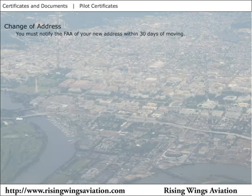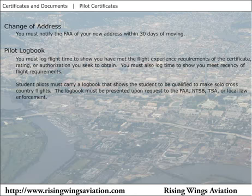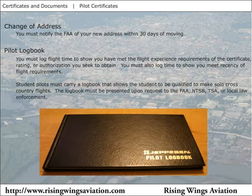It is not legal for you to fly on your pilot certificate for more than 30 days after you have moved, unless you have notified the FAA of your new permanent mailing address. Your pilot logbook documents your flight experience. You must log flight time to show you have met the flight experience requirements of the certificate, rating, or authorization you seek to obtain. Additionally, you must log any flight experience that shows you meet the recency of flight requirements.